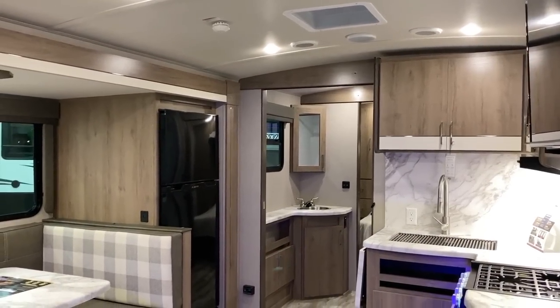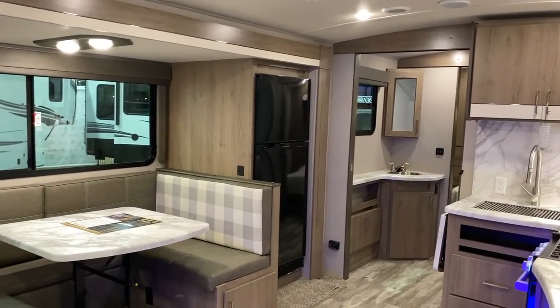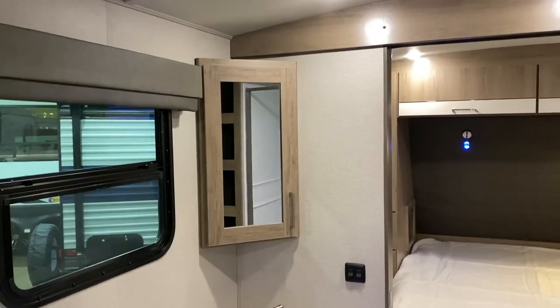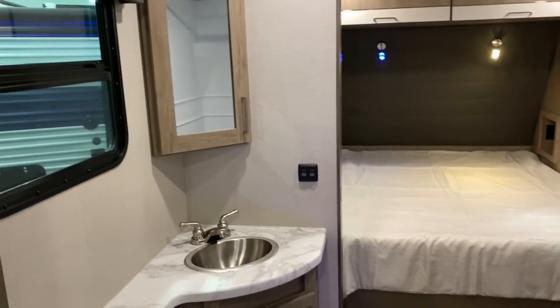It's that fair, good, bad, ugly, and everything in between information you're going to get from us today. This thing is barely over 6,000 pounds. It is a fantastic fit for, I think, most half-ton pickups. Understand we always want to double-check the capacities of your specific half-ton, because that could vary.